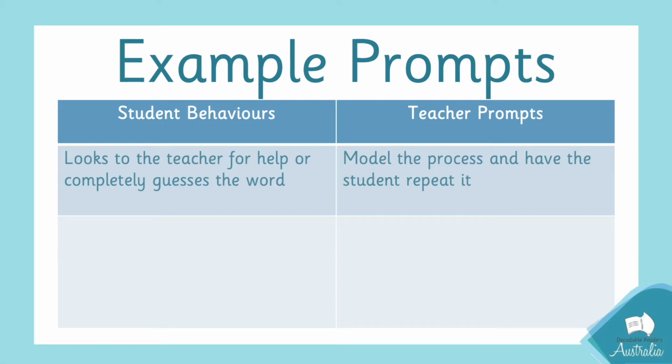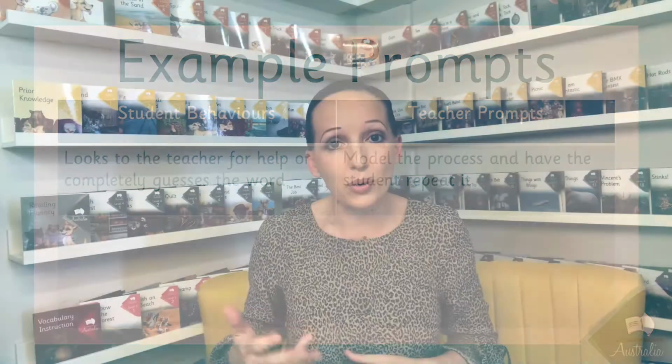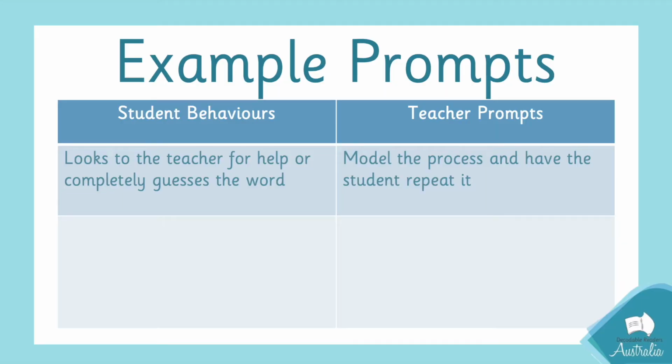I then go straight to the modelling process and talk them through it. Let's have a look at this word. Let's sound out those sounds and blend those sounds together to read the word. So then I model the process and have them repeat that process back to me.